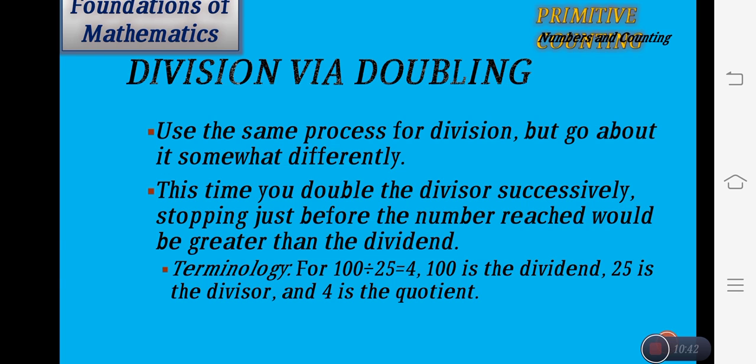Next is division via doubling. Use the same process for division, but go about it somewhat differently. This time, you double the divisor successively, stopping just before the number which would be greater than the dividend. So here is the terminology for 100 divided by 25, that is 4. 100 is the dividend, 25 is the divisor, and 4 is the quotient.